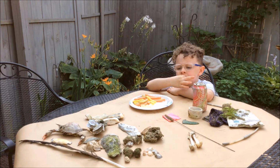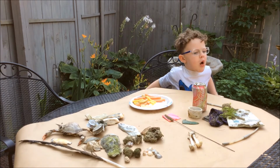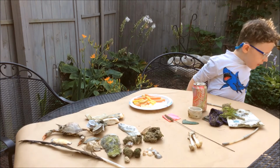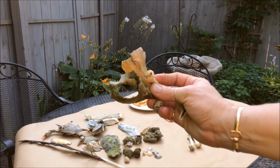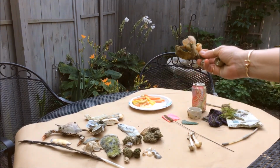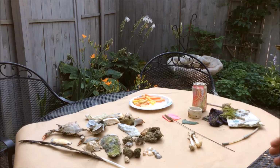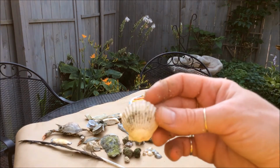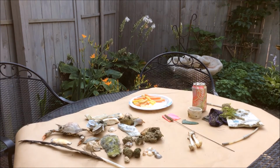And more barnacles. And conch shells. Conch shell pieces, treasure. Barnacles, treasure. Scallop shell, treasure. And then we find eyeballs. Yeah, eyeballs. Treasure, treasure.